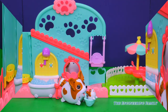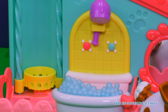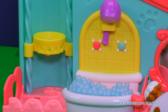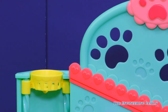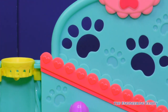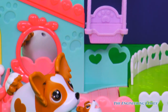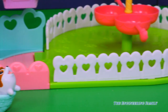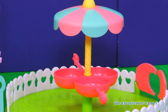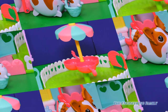Let's take a look. There's a bath to watch our chubby puppies in and make sure they're nice and clean. Then an elevator to take our cute little chubby puppies up to the top, where they can slide all the way down into the basket and be picked up by their mommy puppy. After that, they can walk over to the carousel, which guess what, is puppy powered. That's right, our chubby puppies can make it spin.